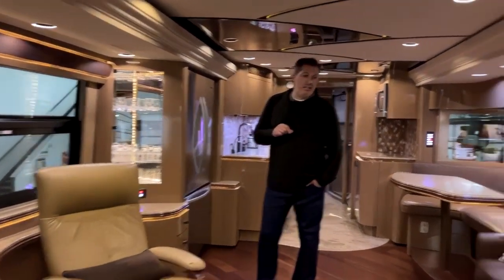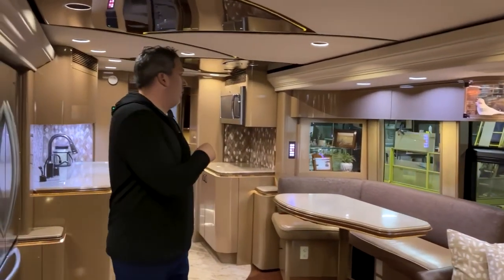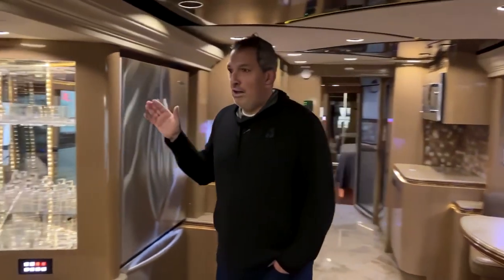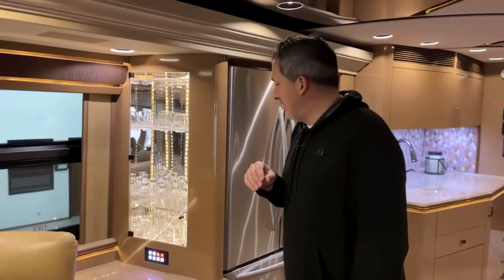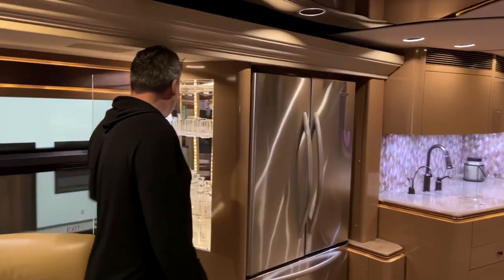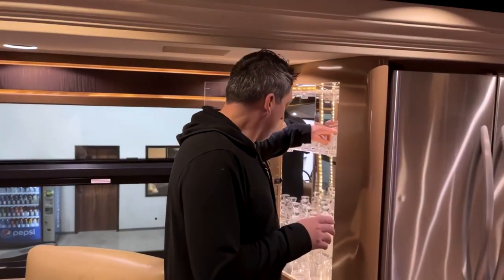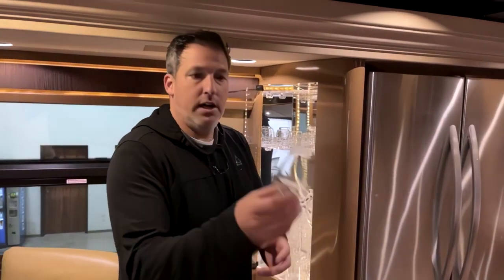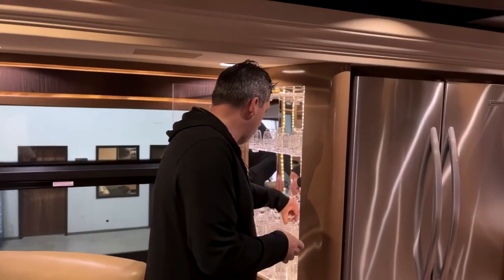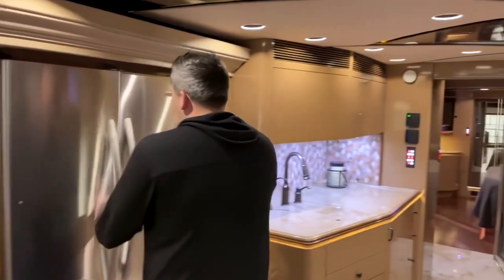Here we are in the salon. Of course, you got the jackknifing sofa and an L-shaped dinette over here. But look at this side, you guys. This is a really cool slide out on 1176. It's got the glassware, the Marathon glassware. Here's some glasses I haven't seen before. First of all, we've got the small glasses here, but look at these, right? These are ones we don't see very often. Very, very cool.